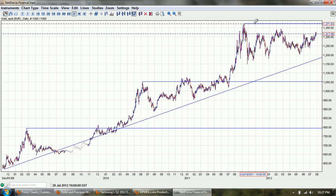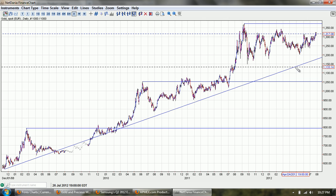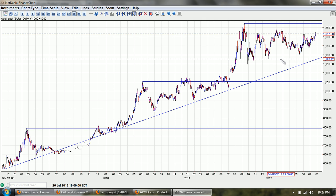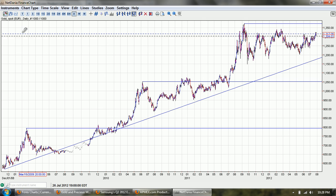This one's going to have a top of around, we'll just say 1,370. So a 20% move is going to be up to about 1,500–1,600 euros, and it could be higher than that. So looks like we're setting up for a significant move in gold priced in euros.